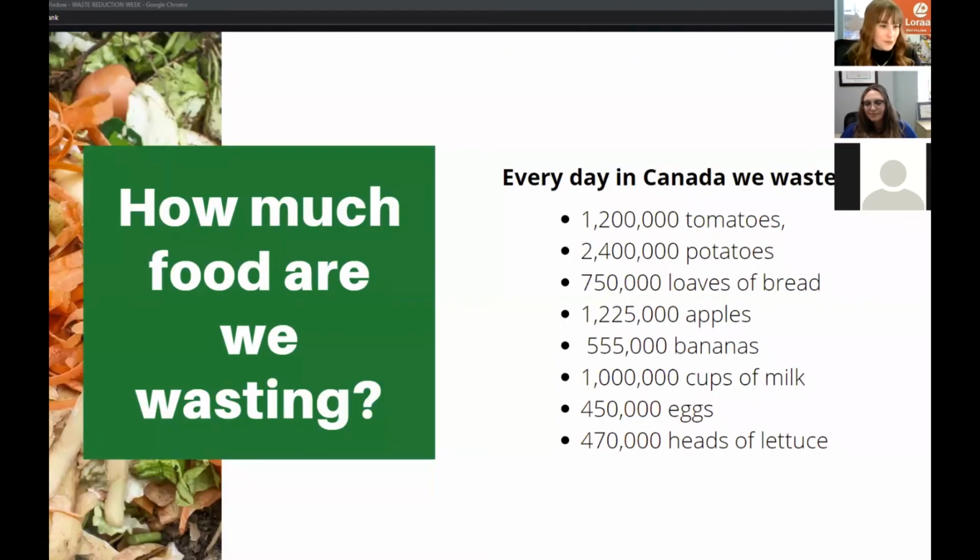I have this really great statistic that I wanted to share because it really is shocking just how much food we are wasting every day in Canada. I don't know if you could close your eyes and picture in your head 1.2 million tomatoes. That's an insane amount of tomatoes. And every day we're throwing those in the landfill. There's a lot of different things here: potatoes, loaves of bread, apples, bananas, cups of milk. There's a lot of food that we're wasting. And there are better ways to get rid of your food waste than just to throw it out.